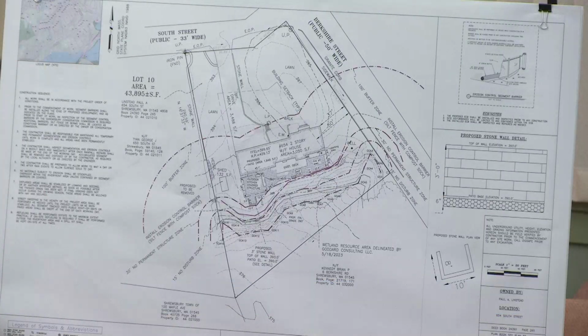So at the last hearing, we had some requests to be made, changes to be made to the site plan. One being a change to the locus map, which was done here. Also a construction architectural detail of the stone wall that will be located on the left side of the patio was added to the right side of the plan. And the third thing was the erosion control.